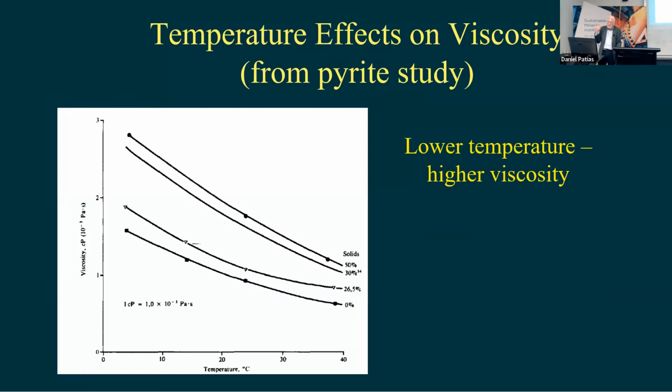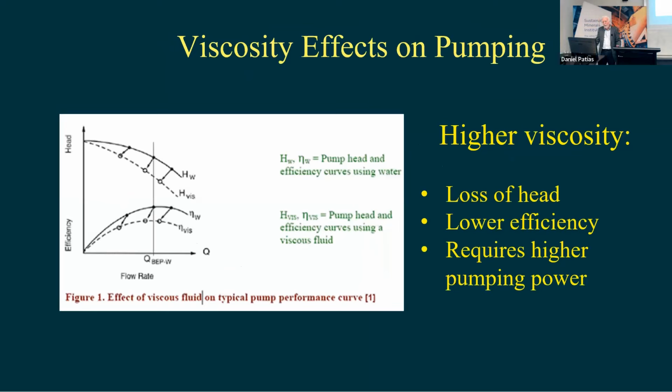What was interesting, and I should have picked up on it, if we go back to that pyrite paper, Cyril and Rob and D'Souza did some experiments looking at viscosity, because they were interested in the extent to which viscosity of the pulp was influencing flotation performance. And they measured the effect of temperature on viscosity, which those of you who are into viscosity will be well aware of. Lower temperature, viscosity goes up. Well, that, of course, affects pumping. So if you have a cooler slurry, you will have a more viscous slurry.